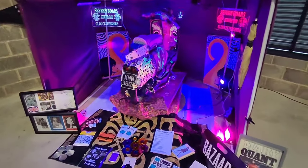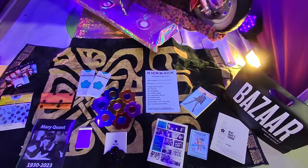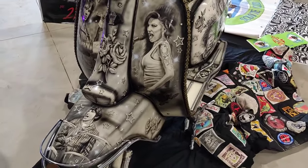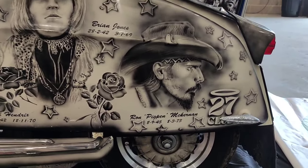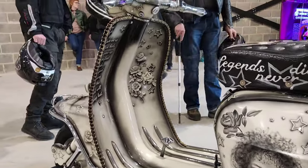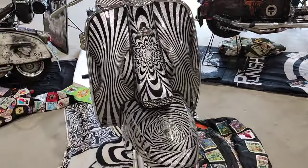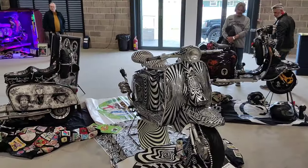Display, the spinning scooter, Seven Ball Scooter Club in Gloucester. The music scooter. It's got Amy Winehouse at the front as well. Hendrix. Ryan Jones. I think that's my favourite scooter of the show. This one does your eyes funny, doesn't it? Hypnotised staring into that. But again, absolutely stunning. It all belongs to the Seven Ball Scooter Club in Gloucester.